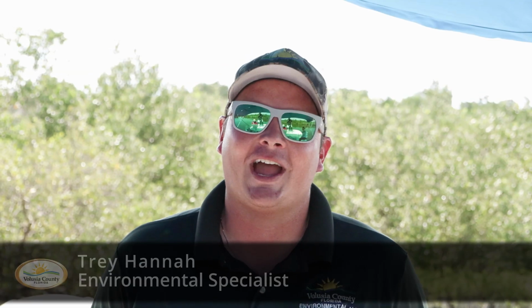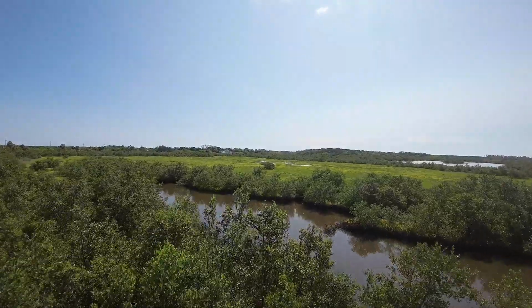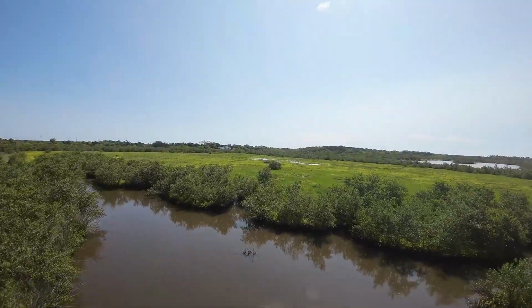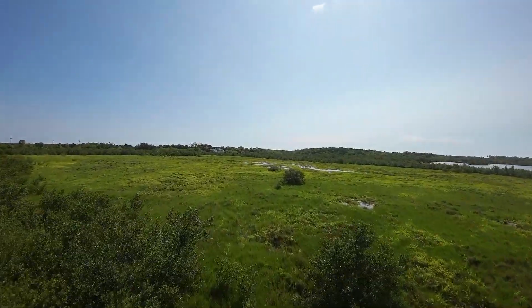So out here today in the Halifax River in the Bulow Creek area, there's some really cool different environments. We have this marsh habitat, which is mainly these grasses, and there's a whole different ecosystem that's involved with those marsh systems. So they're extremely important to protect.